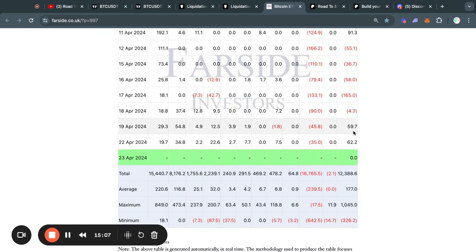So overall, this is good to see, and hopefully eventually we start seeing a little bit more volume coming back into these ETFs, because as you can see, on average, they're buying about $177 million. And recently they have been either net sellers or net buyers, but just in smaller amounts. So like I said, hopefully we get some more volume coming into these ETFs soon.